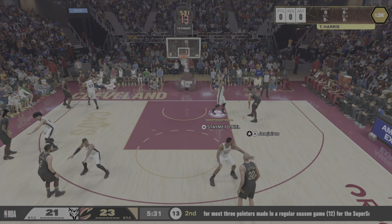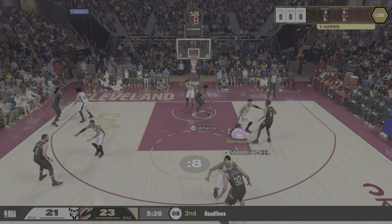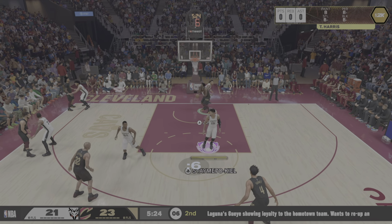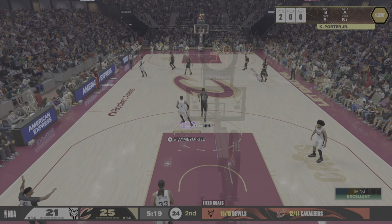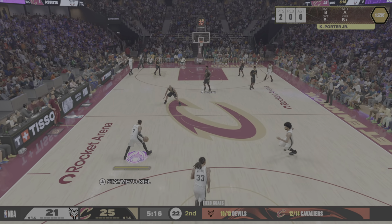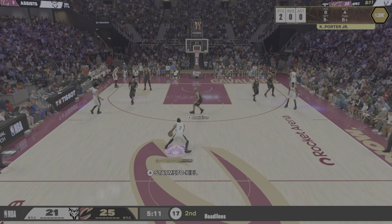Right side Barnes. Down low. Here's Misi. And he jams it home with authority. There you go. He's a monster at the rim. So athletic. Obviously, he plays on the attack.